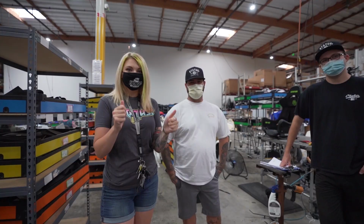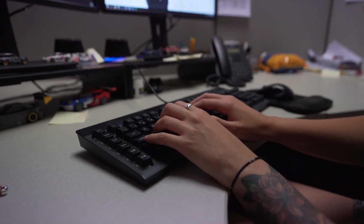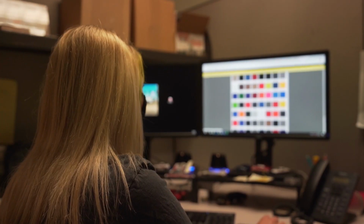Yep. Alright guys, so I'm going to walk you through the steps of getting your own Status Racing seats designed. It's a super fun process, so even if you're just thinking about getting a seat, designing it might influence you to make that final decision, so let's go. There's multiple different types of seats you can design. Today I'm going to be designing the fixed back composite GTX seat.